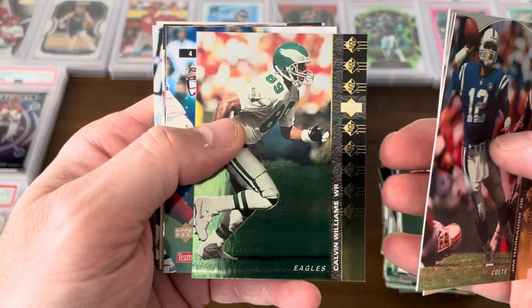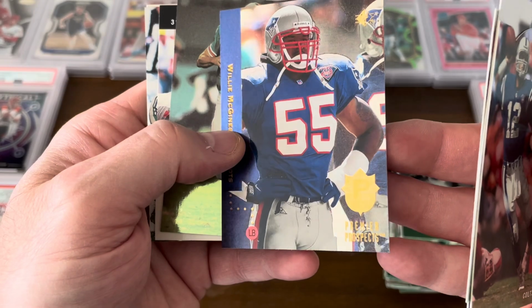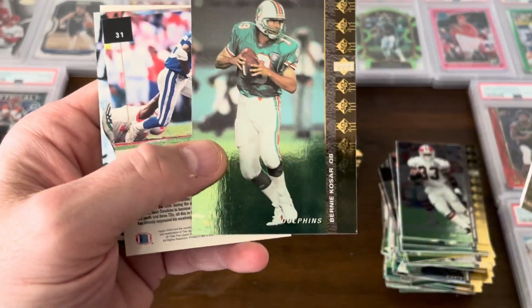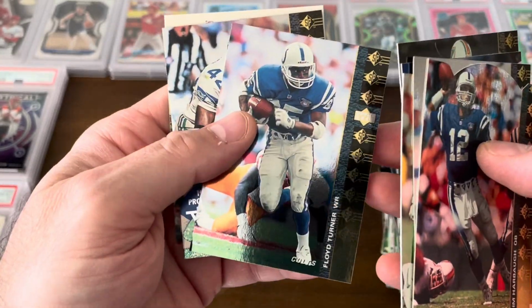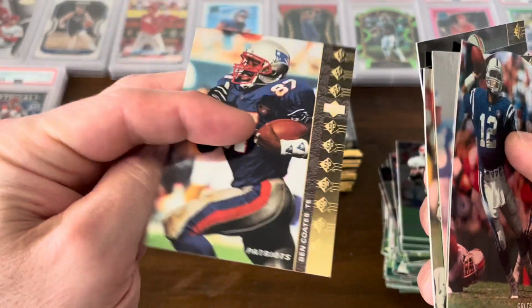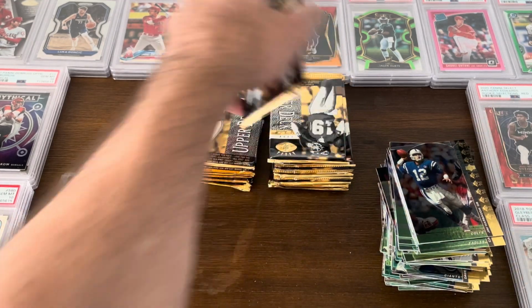There's Benny Blades. Willie McGinnis. He was a premier prospect. I mean, that card's not worth anything, so I'm not going to put it to the side. And there's Bernie Kosar on the Dolphins. It's another weird thing to see Kosar out of a Browns jersey. There's Chris Warren. And Ben Coates, who's a decent tight end.